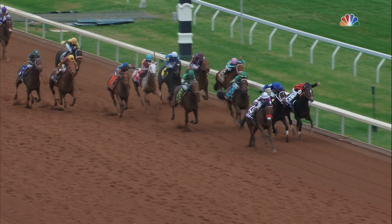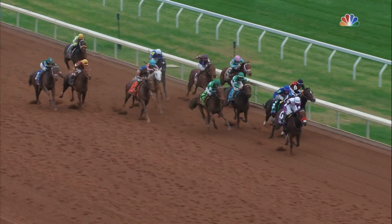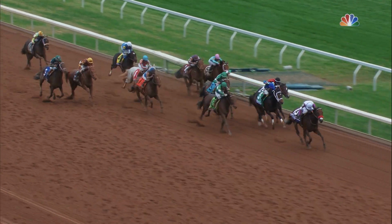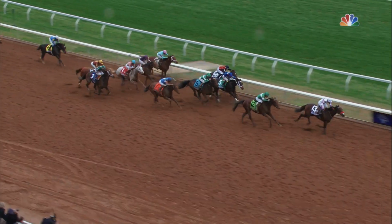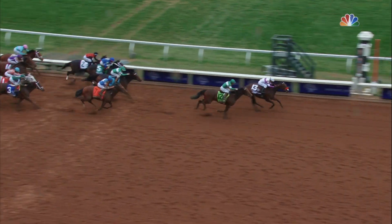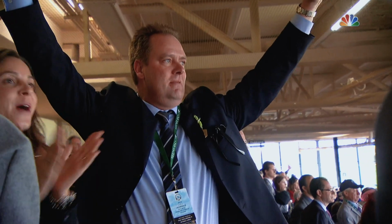And Nyquist has taken the lead. The undefeated Nyquist in front with a sixteenth to go. And to the outside comes Swipe trying to close in. Nyquist and Swipe down to the wire. Nyquist has won. He's a champion.